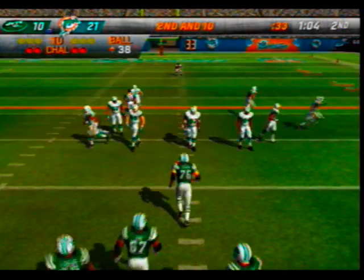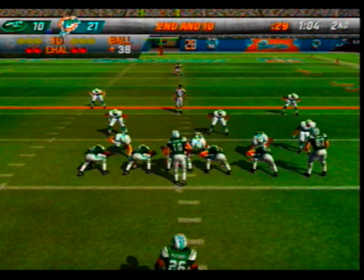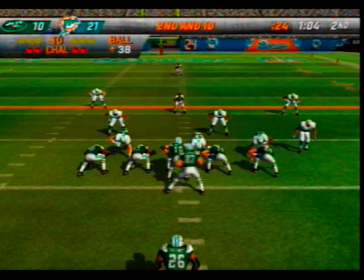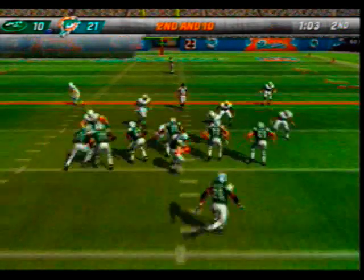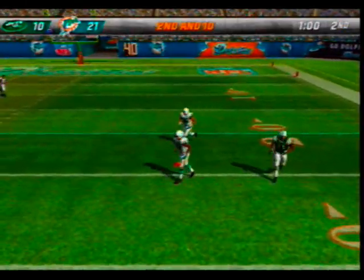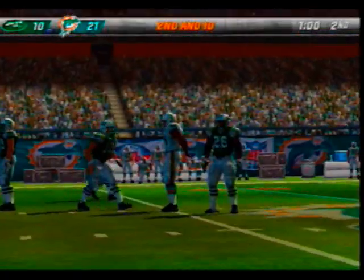Second and 10. Ball on the 38-yard line. Daniels goes in motion. Throws it. It was tipped. Holden was the intended receiver on that play. Dorsey had the coverage on the play.